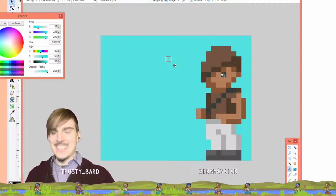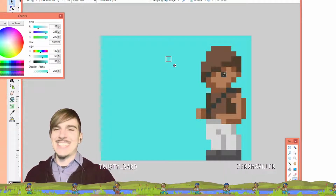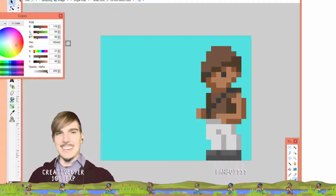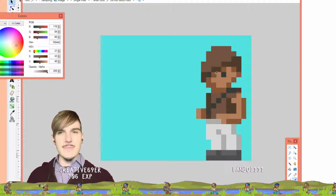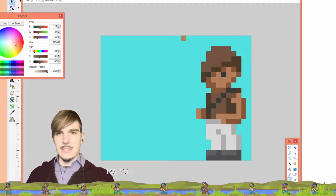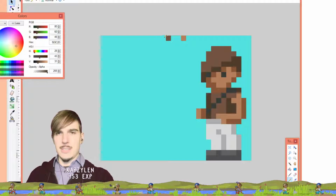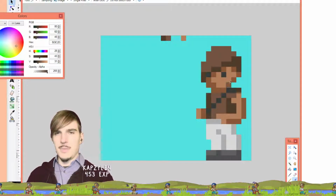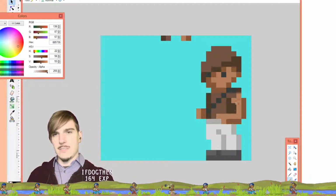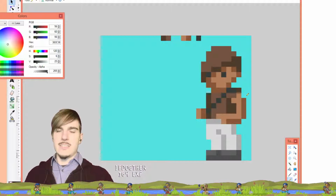I don't know what to draw for this character, so I'm just gonna try stuff. Whatever. Oh, I probably should do the palette thing that I did before, where I kept track of the colors. Well, I guess that was more important earlier when I didn't have this stuff blocked out yet, but whatever. Couldn't hurt.